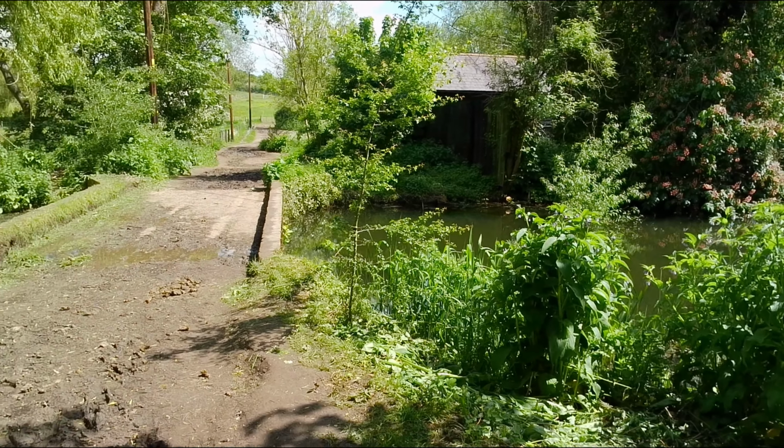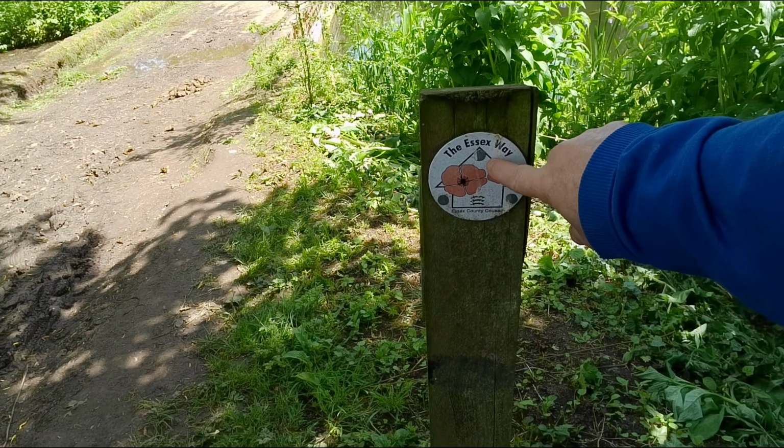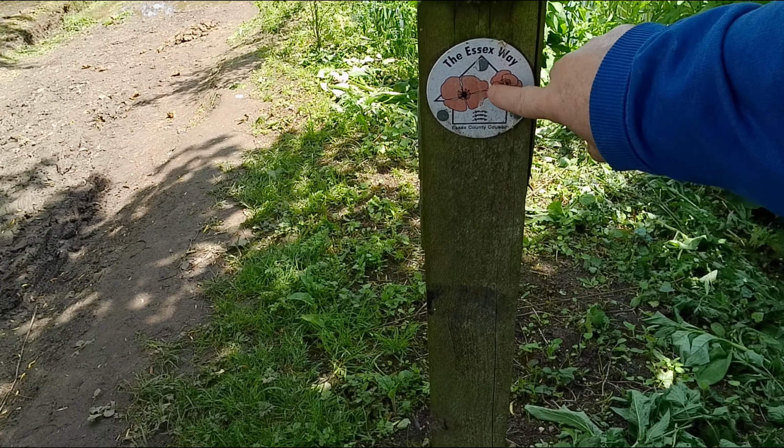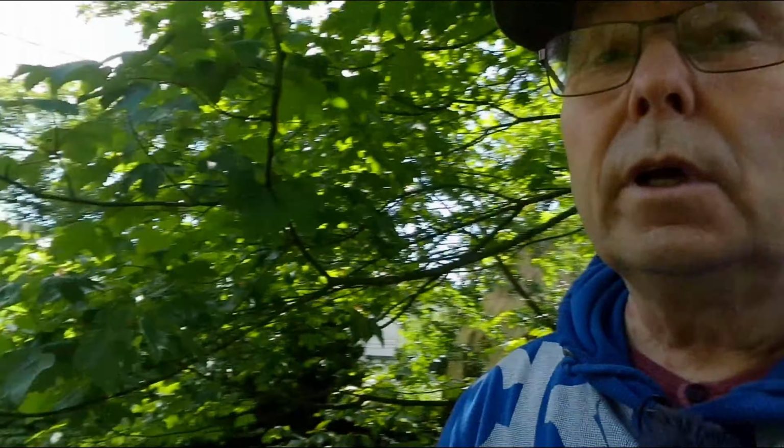Now if you like footpaths, this is what you should be looking at. The Essex Way. This is part of the Essex Way walk, and it's full of history and full of nature.